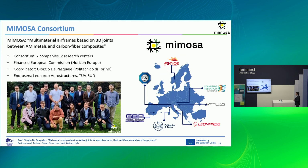And so we built a consortium of 7 companies to provide the technological development and to develop a prototype of this joint. And so we applied for funding from the European Commission, and we created the Mimosa project. That is a 3 years long project. I am the coordinator of this consortium that is composed of 7 companies and 2 research centers, where the end user is Leonardo, that is the main Italian manufacturer of aircraft. And we have also the TÜV Süd company for the qualification and standardization of this new process.